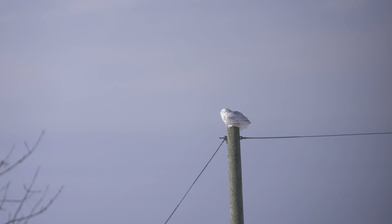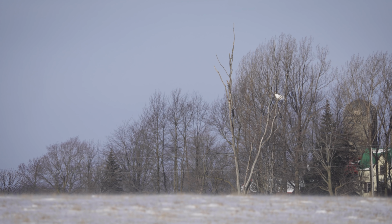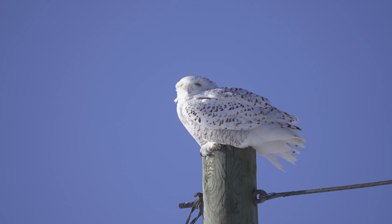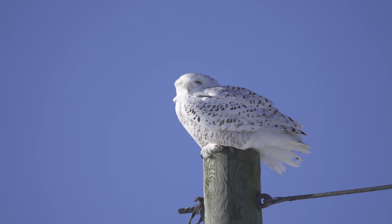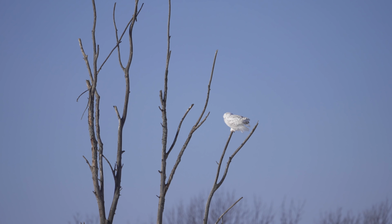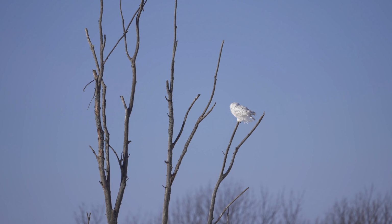Unlike other owl species, snowy owls are diurnal, meaning they're mostly active during the daytime. This one is comfortably enduring the strong winds, and in hindsight, I wish I had spent more time here. I was sure I'd find more snowy owls and better spots for photos, however, this was the only one I'd see during my 2 days in the area.